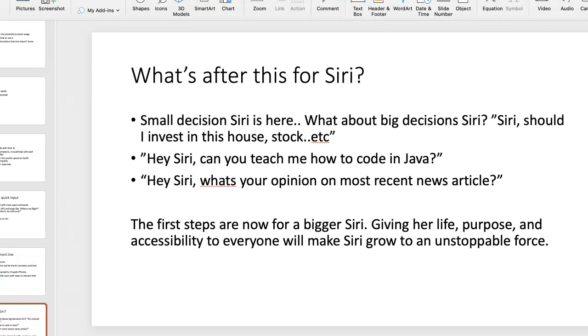What's after this? This is pretty much my goal for Siri. Small decision, Siri is here: set an alarm, heat up the house, stuff like that. Big decision, Siri should be on its way. Siri, should I invest in this house, the stock market, etc.? Should I go to school for this? It'll learn your pros and cons. It'll build a personality based off you, and then learn.